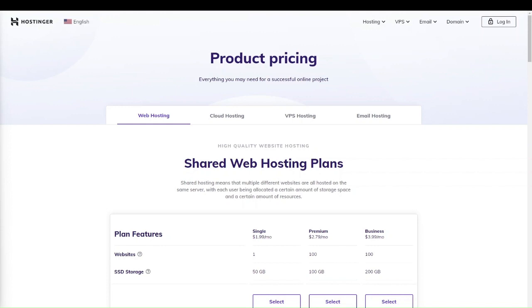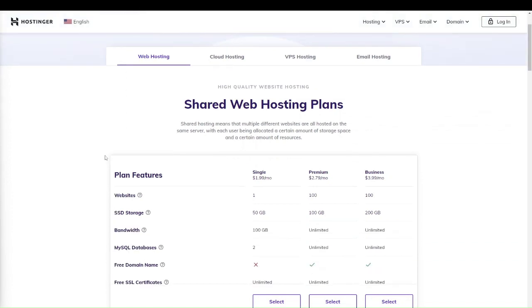Another popular thing about Hostinger is that they offer geolocation specific hosting, meaning they've got different data centers across the world. They've got 7 data centers in total around the US, Europe, Asia, and South America. So they really do offer optimized performance and great speed with all their websites as well.